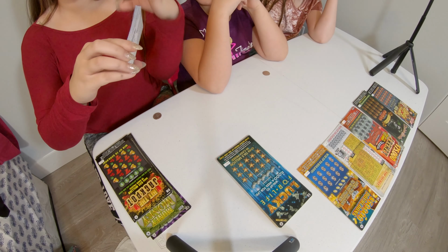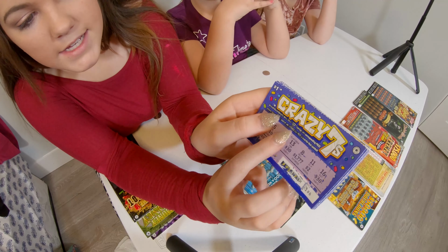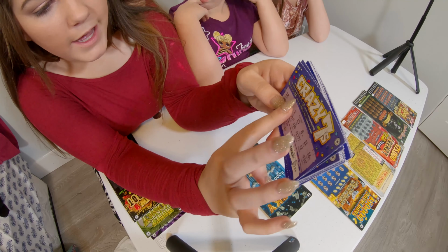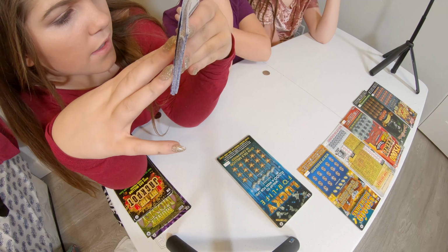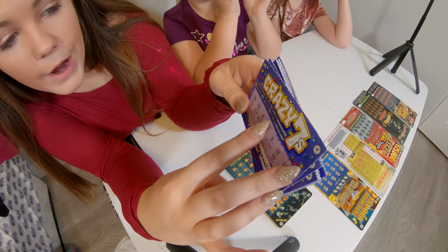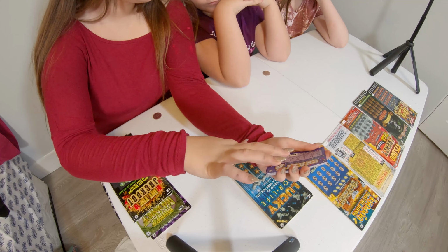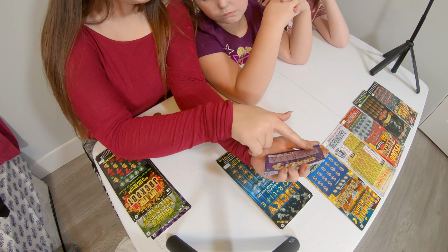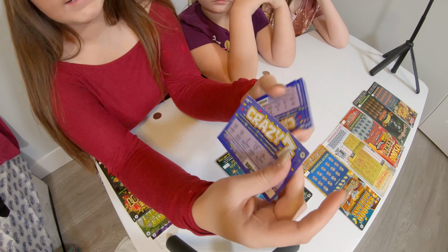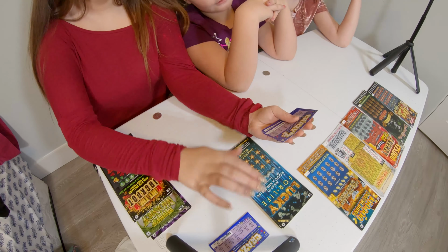It says scratch the entire play area, get a 7 symbol, win a corresponding prize shown. I think it's like a star 7, and then symbol win double the prize shown for the symbol. So guys, if you see a 7 on here and it says how much is down here, that's how much you win. So on here it doesn't show you anything. There's no 7, yeah. So that one is not.